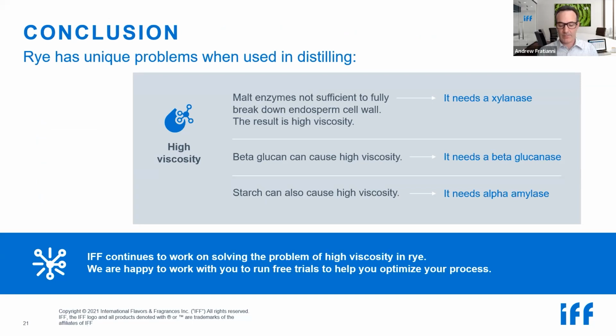So just to wrap it up here, if you're troubleshooting, make sure you know what's causing the problem, right? If you have rye, you definitely need to use a xylanase. Otherwise, you'll have high viscosity. Beta-glucan also can cause high viscosity. That needs a beta-glucanase. And starch can cause high viscosity, and that needs an alpha amylase. And sometimes your processing time might not be long enough, or the amount of malt you have in there might not be high enough, or your temperatures could be off. And so it's very easy, especially with alpha amylase, to have problems with gelatinization and liquefaction. So alpha amylase can be quite sensitive to those process variables, time and temperature.